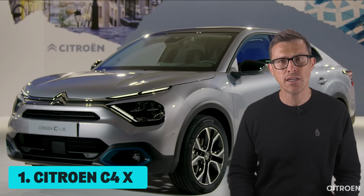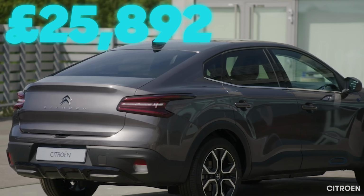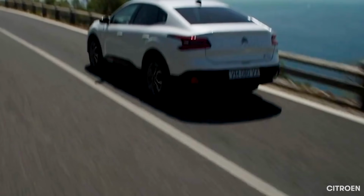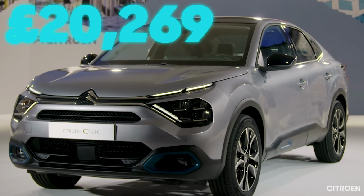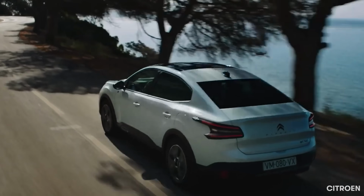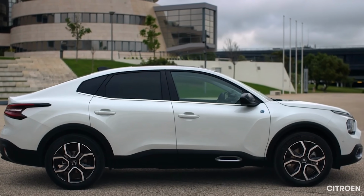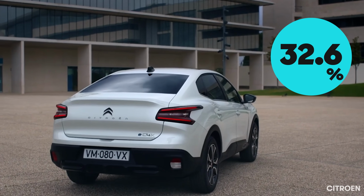Now we come to the dubious number 1 spot on this list, and the electric car that has seen the biggest drop in used values over the last year is the Citroën C4X. Now, 12 months ago, you'd have got £25,890 for a 1-year-old car with 10,000 miles on the clock. Now, though, that value has dropped to just £17,458 for a similar 1-year-old car with 10,000 miles. That's £8,433 less, and a drop of 32.6%.